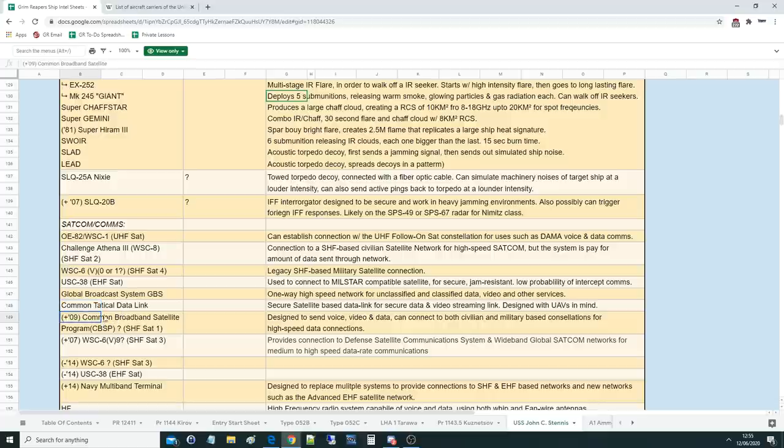Roger. Common tactical data link. Secure satellite-based data link for secure data and video streaming, designed with UAVs in mind. Added 2009, common broadband satellite. That's funny. Super high frequency SAT one, designed to send voice, video, and data, can connect to both civilian and military based constellations for high-speed data connection.